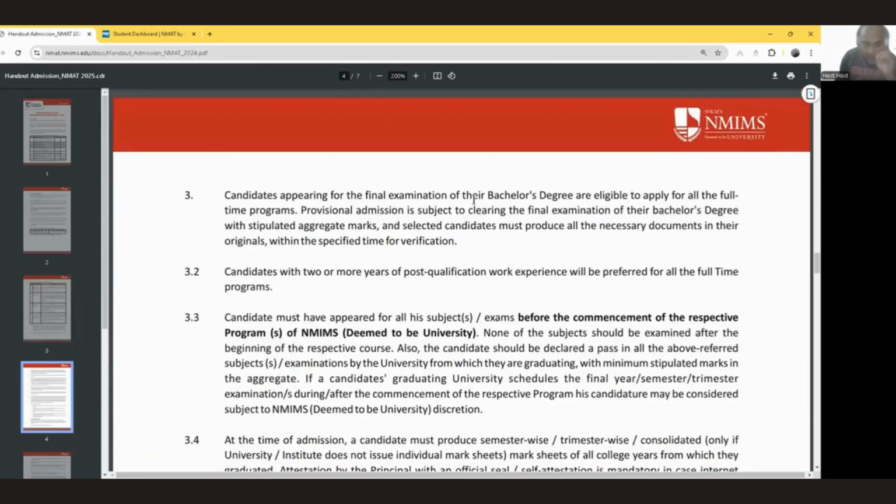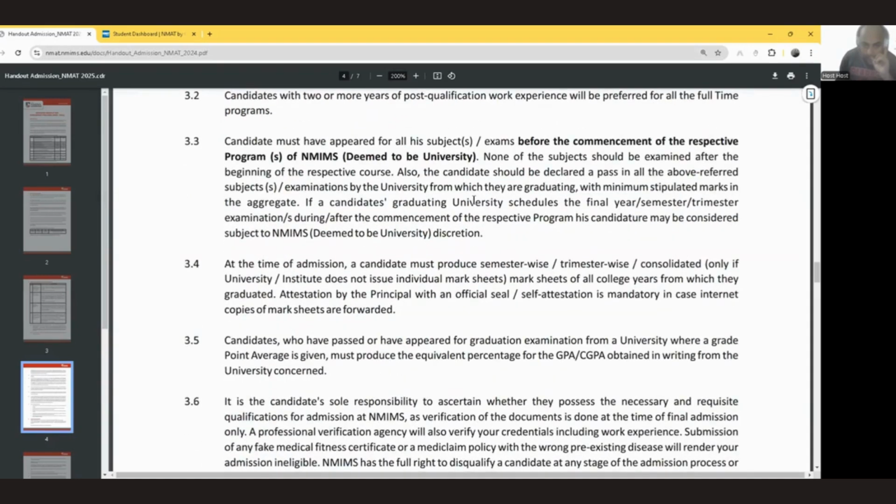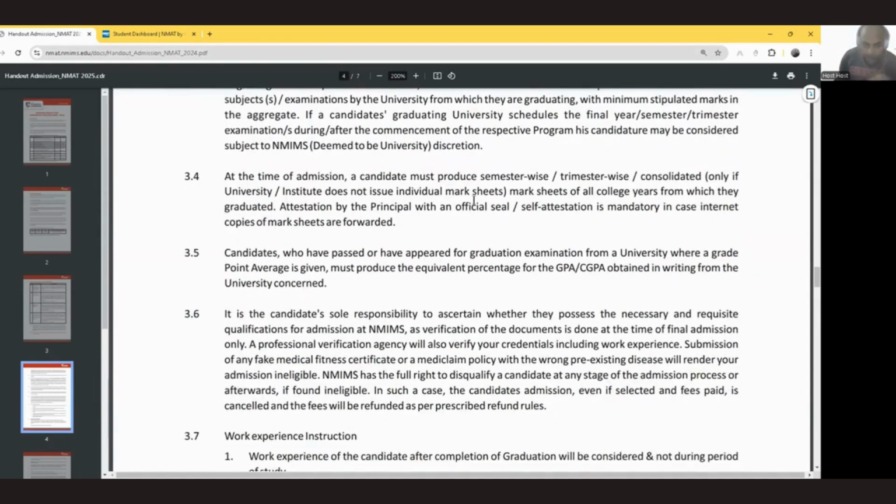There was also all these instructions you can read. This is available on their website. You can go to their website and check.